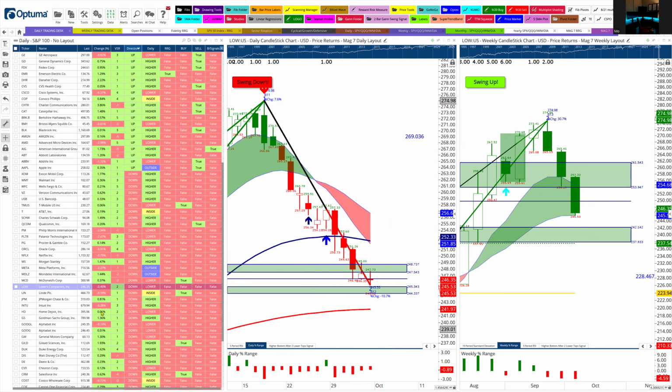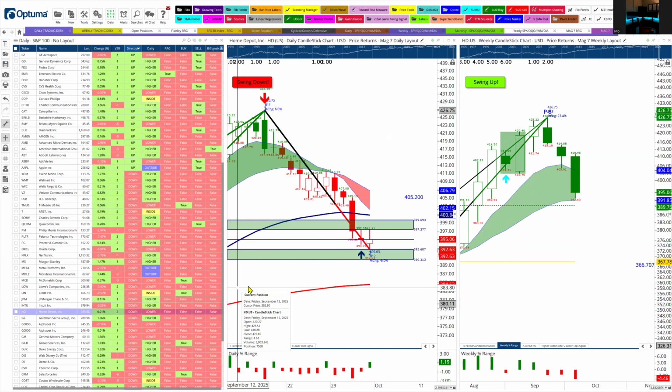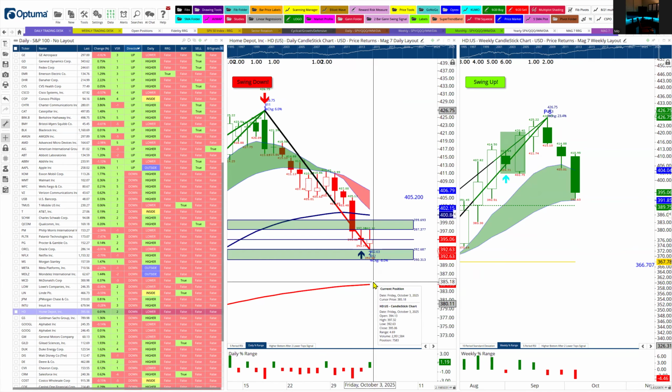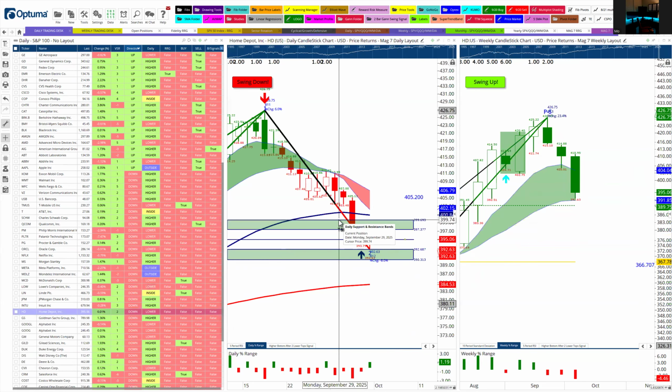So, see what the Home Depot looks like. Same thing, because Lowe's and Home Depot are identical charts. So it really doesn't matter which one you want to trade. You want to trade Home Depot, you can trade Home Depot. You want to trade Lowe's, you can trade Lowe's. They're identical charts.